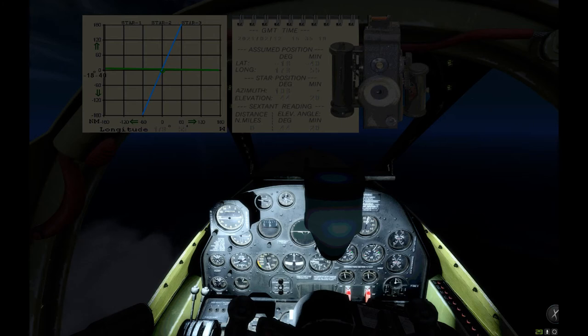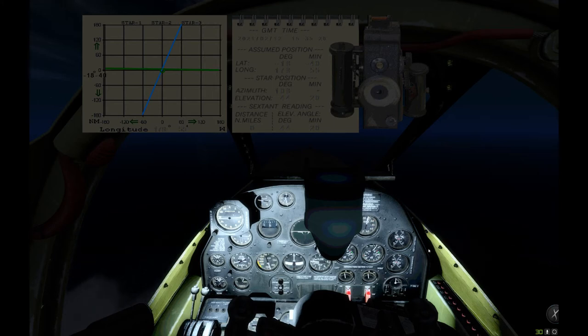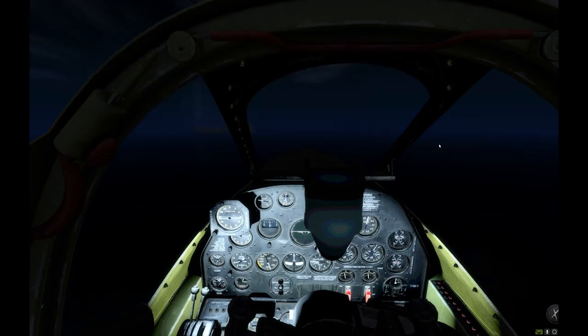Okay, so I have those down, and just double check that I have all the site information from the previous site, and we're good. Clear star 1, star 2, and the site. We're set up now. And then I want to copy this information down to my celestial log here.